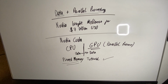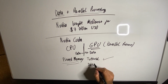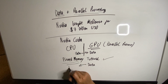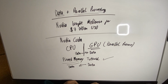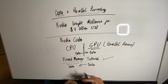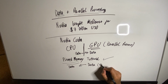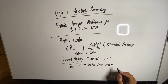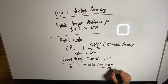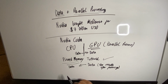Now, a lot of times, just so you understand, after the data is processed, you're going to push back the data to the CPU to do further calculations or whatever it is you want to do. But this data now is usually the results after processing. So you're pushing the results after processing back to the CPU, and then you could continue with your algorithm.